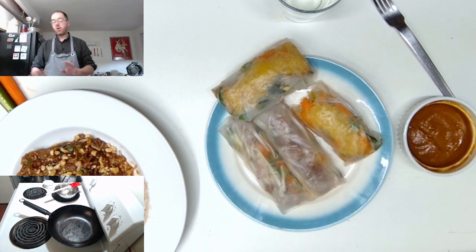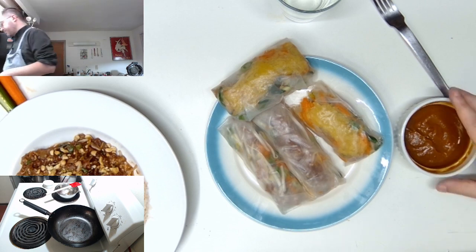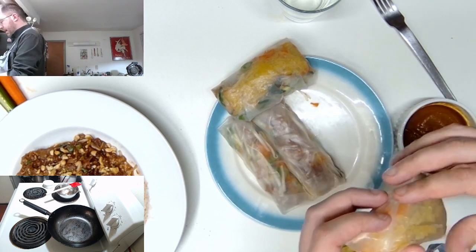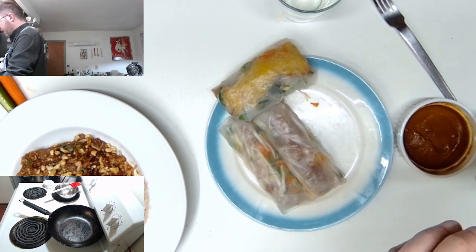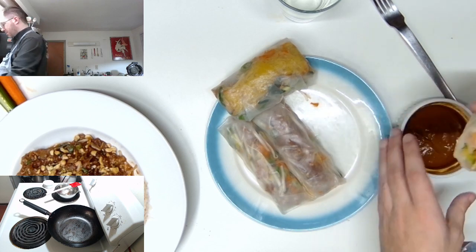Texture-wise and flavor-wise, it's contributing nothing because it doesn't taste like anything. And frankly, that's what the rice noodles do too. They're there for bulk and texture. And texture-wise, it is spot on to what I want in a spring roll. I actually really like the turkey in here as well.